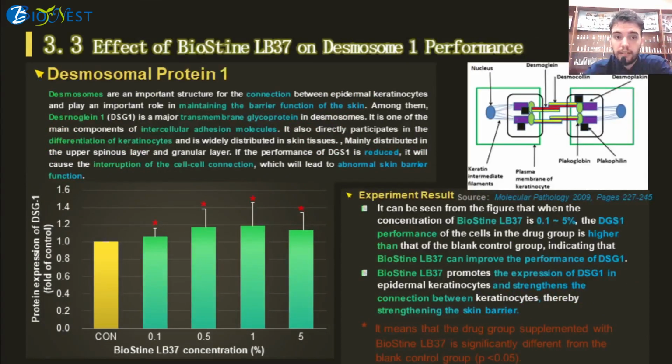The next one is desmosomal protein 1. This also shows a result from 0.1 to 5% that is higher than the control group, meaning that it is strengthening the skin barrier. In case DSG1 is reduced, it will cause the interruption of the cell-cell connection, which will lead to abnormal skin barrier function. But in our case, we can see we got very good results as well.